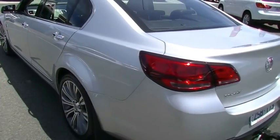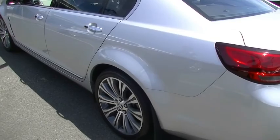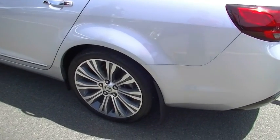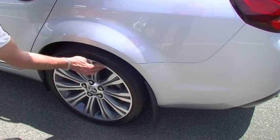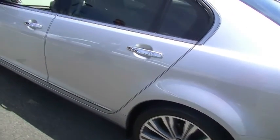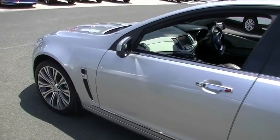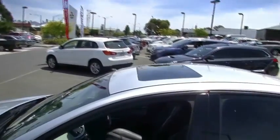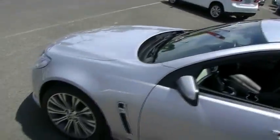I have been driving this since it arrived at the dealership, and it is a stunning motor car to drive. Coming around the passenger side, probably the only blemish I could pick on this whole car is a minor little scratch there on our left-hand rear alloy wheel, and I didn't do it. But apart from that, everything else around the exterior. Only other thing to probably highlight is it's fitted with a factory sunroof as well, which was standard being the Calais V. But the overall presentation, yeah, what can I say?